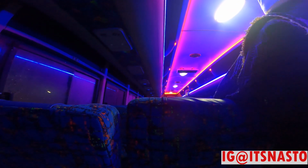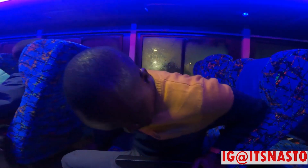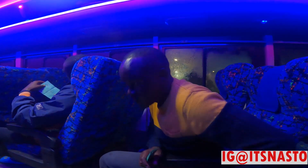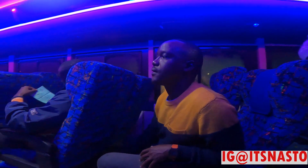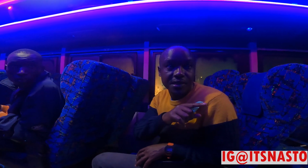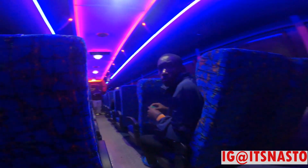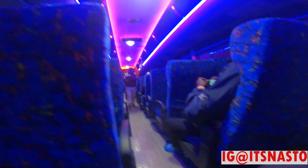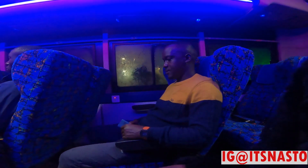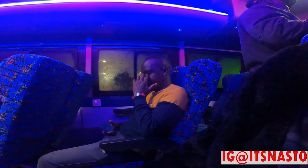Very long. I don't know how many seats it is. How many seats in total? Around 40 something, maybe 45. 10 times 4, that's 40. Around 45. So this is the walkway. The bus is very clean. They are one of the best. Okay, book this bus. So let me say bye to my manager and then we'll see if they'll drop me.